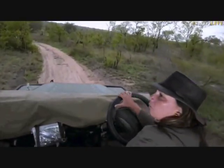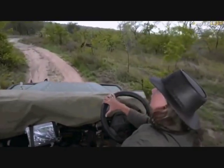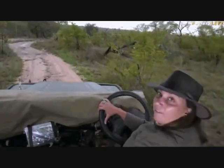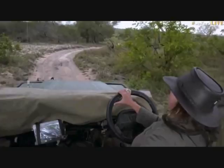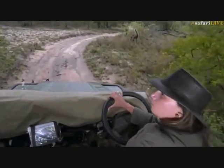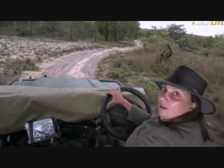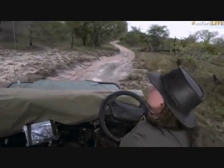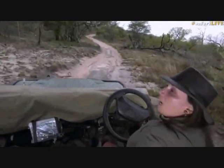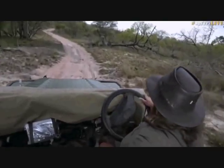We had a black-headed oriole earlier. We could hear it calling, but I haven't seen any Eurasian orioles yet today. That would be a good one to add to our list. I know that we've got pied kingfisher, probably have woodland kingfisher. We've been seeing a lot of them. Don't know if we've got striped kingfisher yet. That would be a nice one to add.